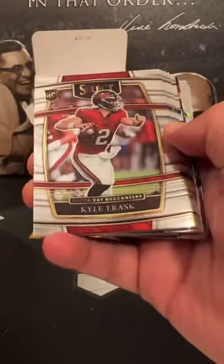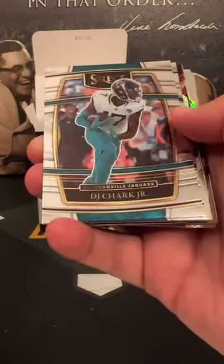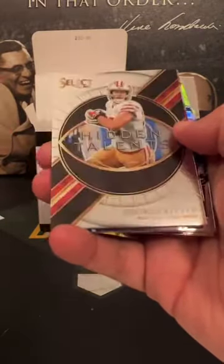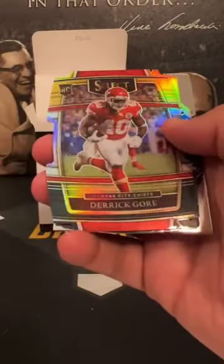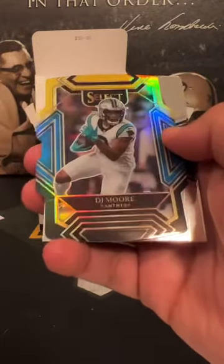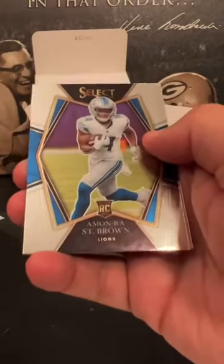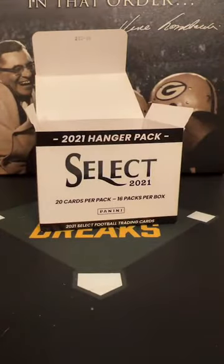All right, we got Lamar, Trask, Derek Carr, Tylan Wallace, Peyton Manning, Freiermuth, Shark, and Wangwu. Silver Club, Kenneth Gainwell. George Kittle and Gibson, Eskridge die cut, Derek Gore, there's a nice Waddle Premier die cut, and a DJ Moore. Jamar Jefferson, Rondale Moore, Jonathan Taylor, Amon Ra, and a Brevin Jordan club level.